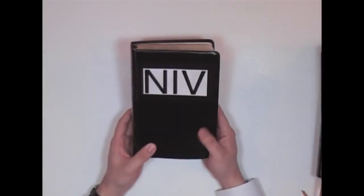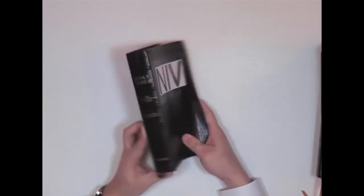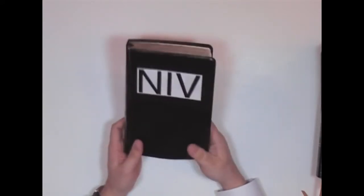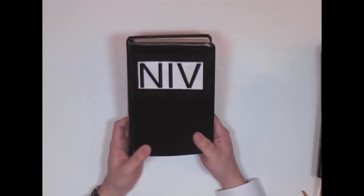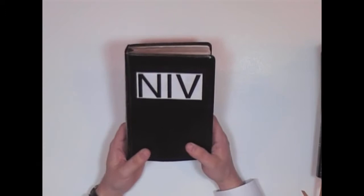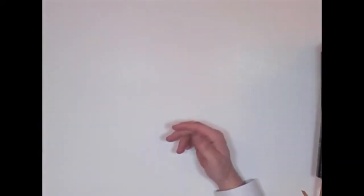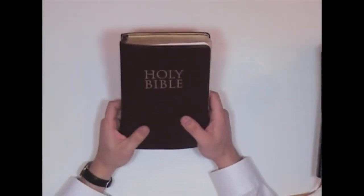Okay, here's the Bible that I was carrying when I came to know the truth about the Bible version issue. I carried this thing for 15 years. I thought this was a good Bible. I came to find out that it was not, that it was a Roman Catholic Alexandrian perversion. So I ditched this thing, got rid of it when I was shown the truth, and I ran out to the store and I bought this one.